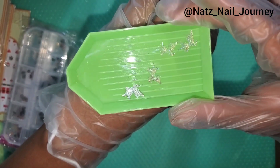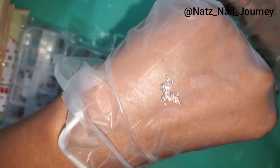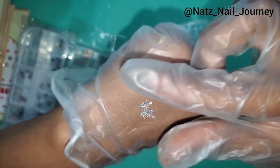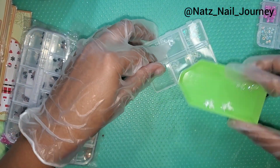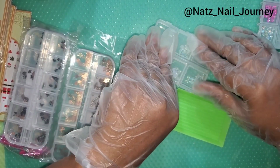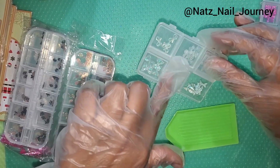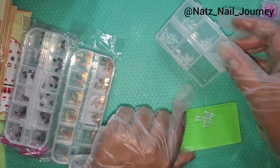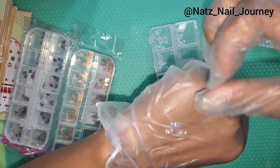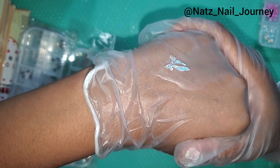Here are some I wasn't expecting, because it was a box of bows, but there are some tiny little reindeer. They're iridescent. You can't really see that on my hand, but definitely good to have for Christmas coming up. This is another long-tailed bow.